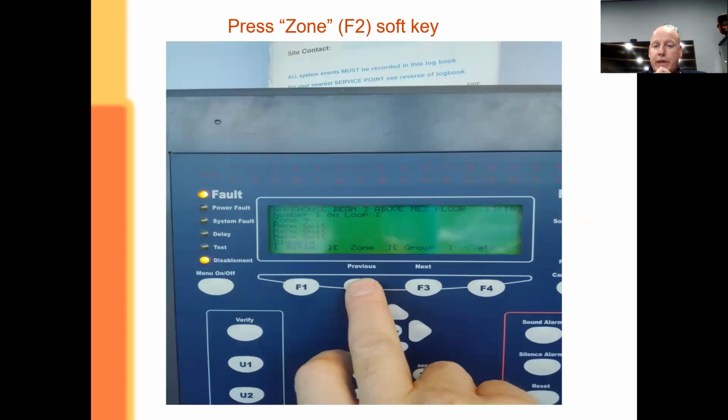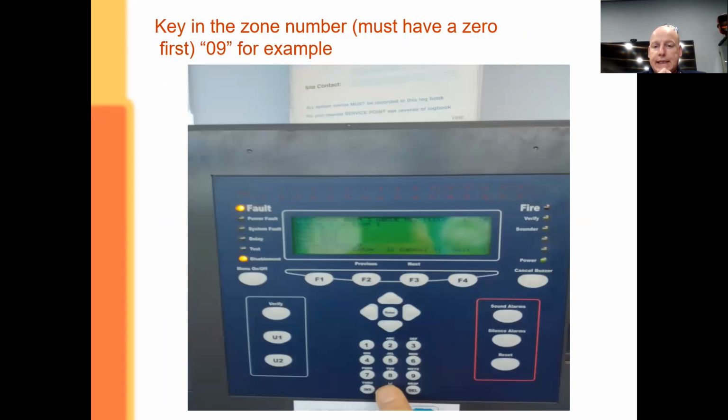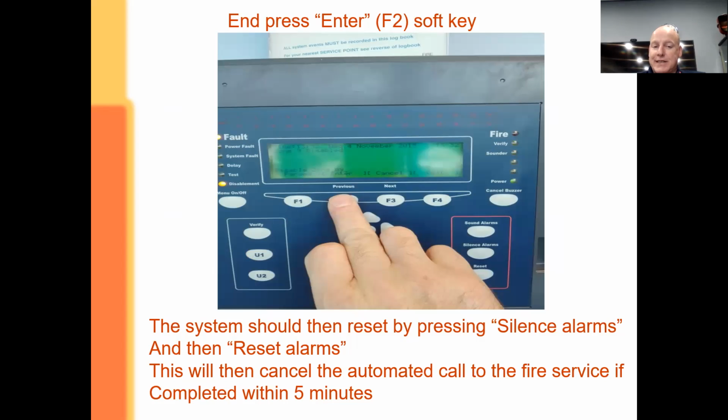until zone comes up. When you've got zone in the second line there, indicating that it's on F2, press F2 to get the zone you want. Enter the number on the number pad. I've used the example of 09. Put that in, and then it requires F2 again as an enter to confirm. When you've done that, try the silence alarms and try the reset alarms again. At this stage, if there's no problem, because you've now disabled that zone from the cloud itself, the alarm should stay silent. Having done that, whilst it is silent, it will automatically stop the call through to the fire service.